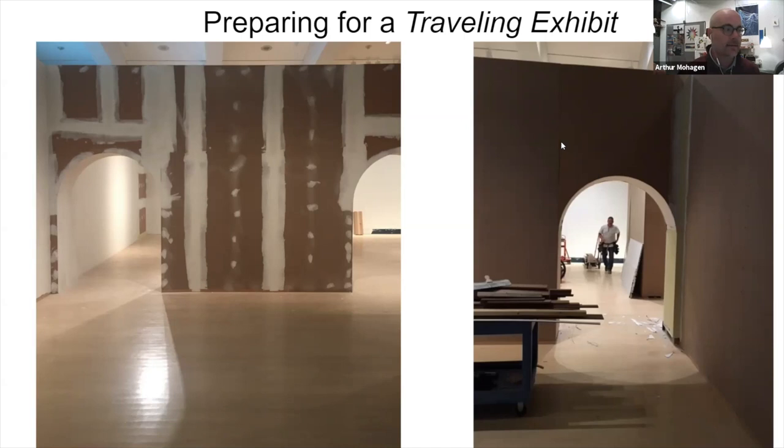walls that are constructed and archways built for you to pass through. And you can see just what a mess the gallery can become once the artwork is removed. So we're using raw materials, drywall, sanding, all sorts of different materials to basically construct the gallery into a new, unique exhibit.